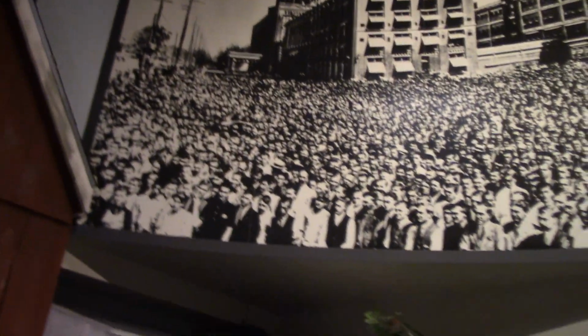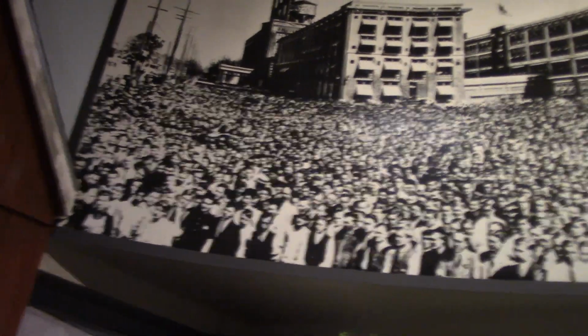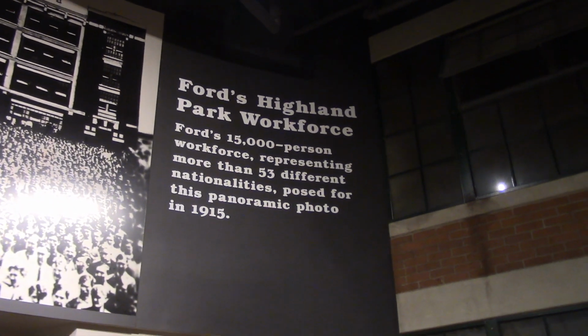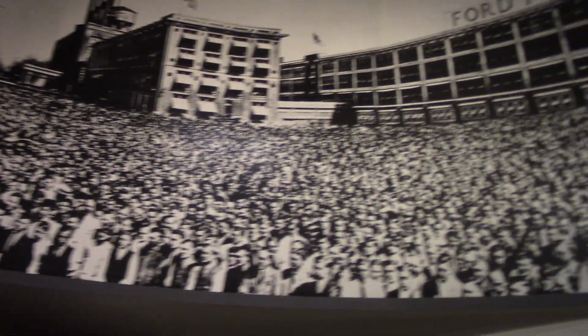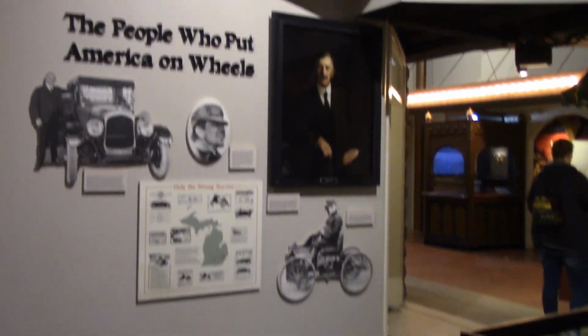I was looking for this next clue about a painter, a large painting, and I look up, and there's this big picture up here of the Ford Motor Company. And you've got all those people up there. Right here it says Ford's 15,000 person workforce, representing more than 53 different nationalities, posed for this panoramic photo in 1915. Wow, I've never seen that before. See, that's what I'm saying. You come back here many times, you see something different every time. It's above the part where you see all the automakers here. That's cool.